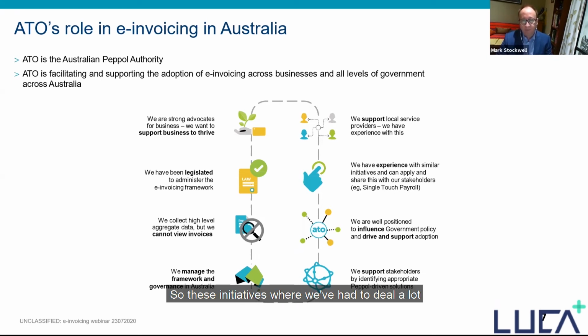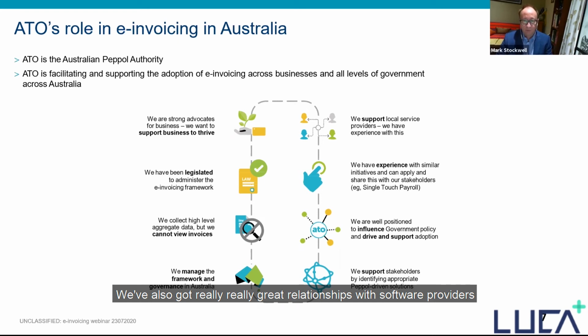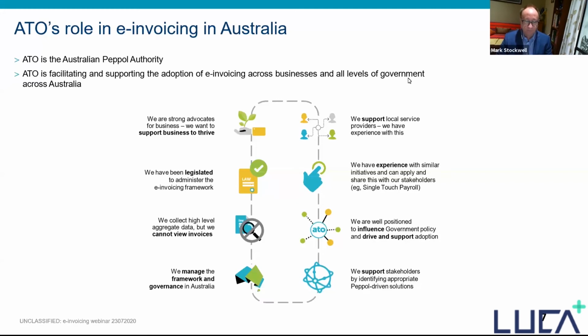These are initiatives where we've had to deal a lot with business rolling out large transformational programs, and we see e-invoicing no different to that for the Australian economy going forward into the future. We've also got really great relationships with software providers, both at the small business end right through to large ERP systems. So we're leveraging off those relationships and the capability those software companies provide to the Australian economy to give us a great platform and great experience for people using e-invoicing.